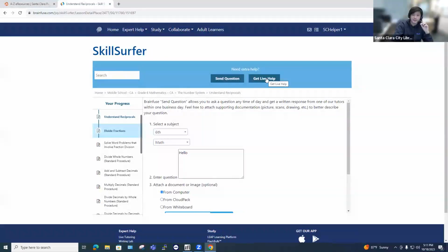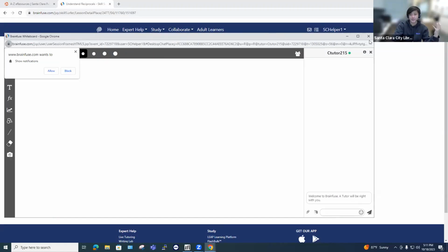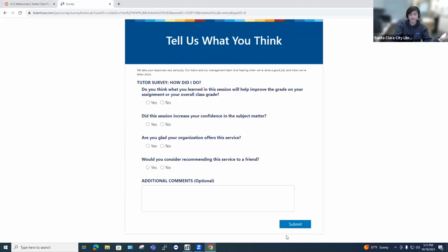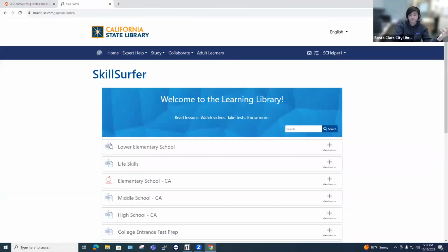And then if I would click on get live help, it's actually going to connect us to a whiteboard room right away. And then a tutor would connect with us, but I don't want to waste their time. So I'm just going to go ahead and click out of this whiteboard now. Of course, it brings us back to the survey. I'm going to go ahead and just get past it. And then we can get back to skill server.